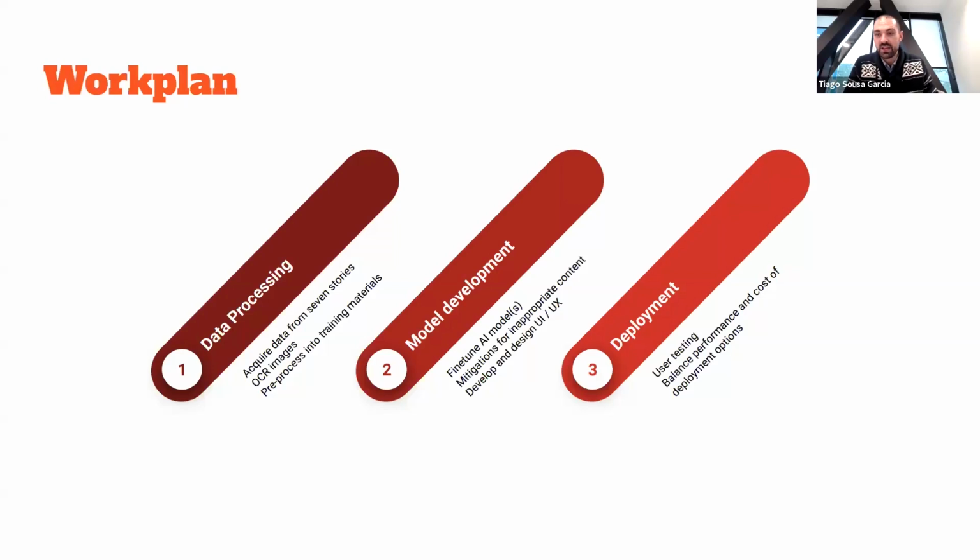And when I started working on it, I was paired with a colleague called Catherine Garside, who is more on the artificial intelligence, machine learning side of things. I'm more on the interface, user experience side of things. And together we set out this work plan. What we started by doing was something called data processing, in which we took images from the archive. We did what's called OCR, or optical character recognition, of those images, and pre-processed the result into what's called training materials, which is then used to do model development, which is the point at which we pick up a large general purpose model like GPT-2, for example.